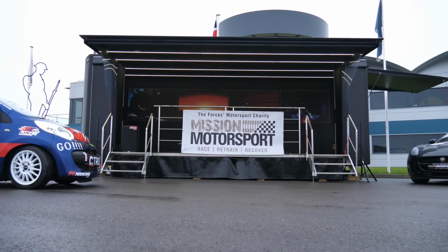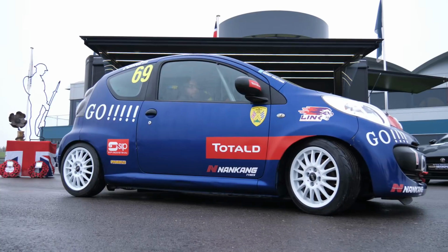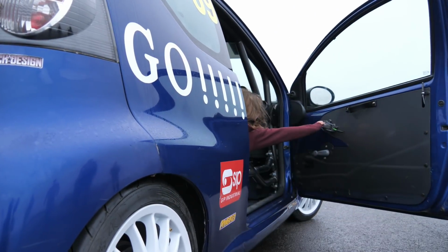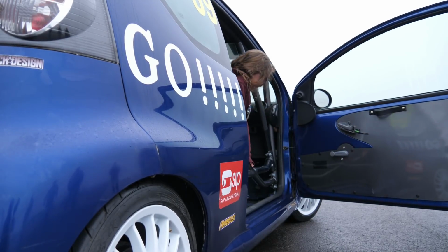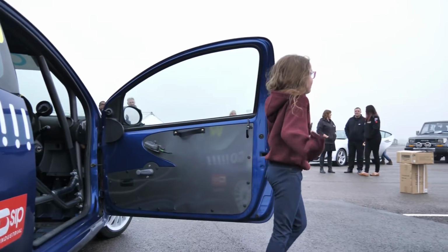As usual with things like this, we just winged it, so the car was brought in front of the podium, and Nick finally got his wish for a younger, lighter driver. Excellent clutch control from Poppy Rose.